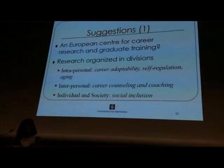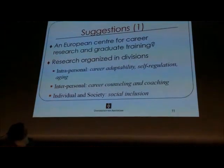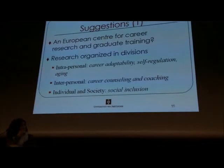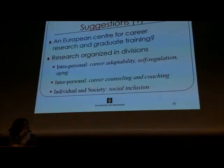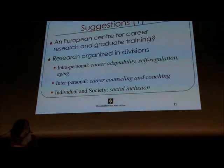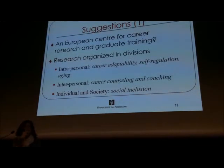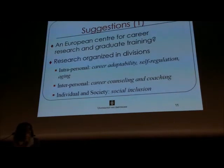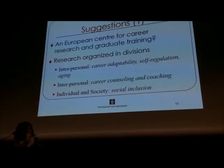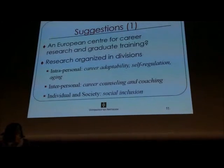So what does that give us for suggestions maybe for the European doctoral program? First of all, it is really helpful to organize European research in a European center for career research and graduate training. It is indeed a good idea to organize the research in Europe in divisions, although I don't think that it will be possible to organize that by the content of the research, but maybe it's also a good idea to organize it by the level of analysis that we are using.